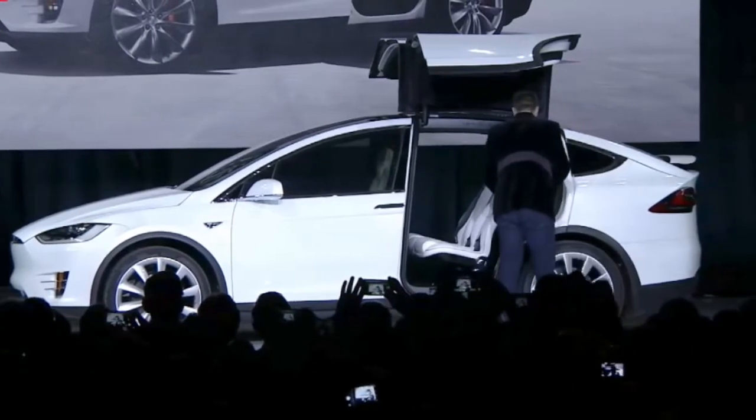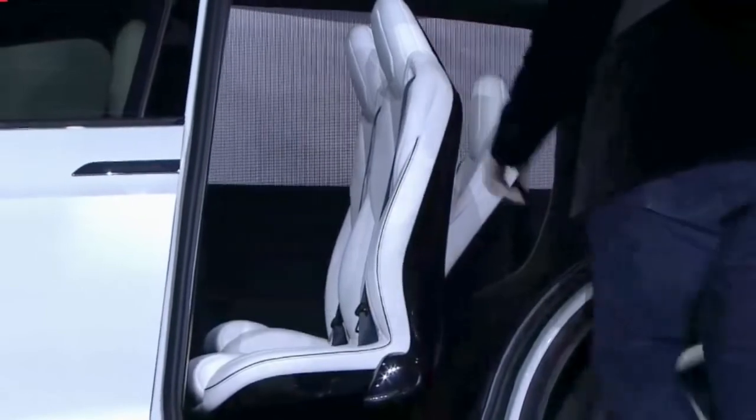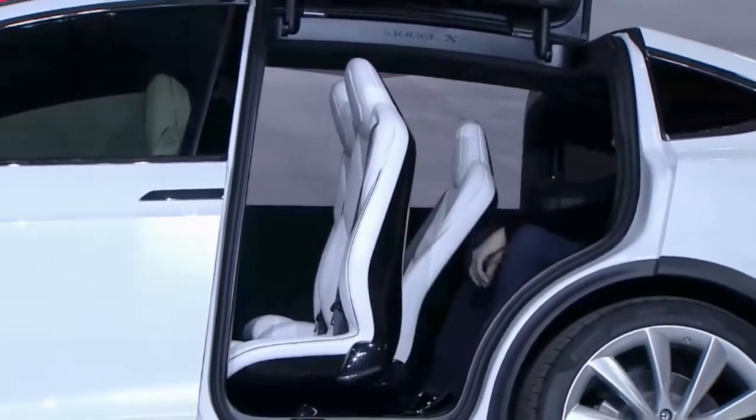You basically just press the button, the seats will go forward, and I can step directly in.